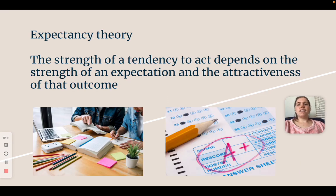Expectancy theory. This is the idea that the strength of a tendency to act depends on the strength of an expectation and the attractiveness of the outcome. Sorry, I'm butchering this. This is basically saying how motivated you're going to be is determined by the outcome and how desirable that outcome is. So if you are studying for a test and you think the outcome can be an A, and that A is something that you really want, if you really like good grades, you're going to study more.